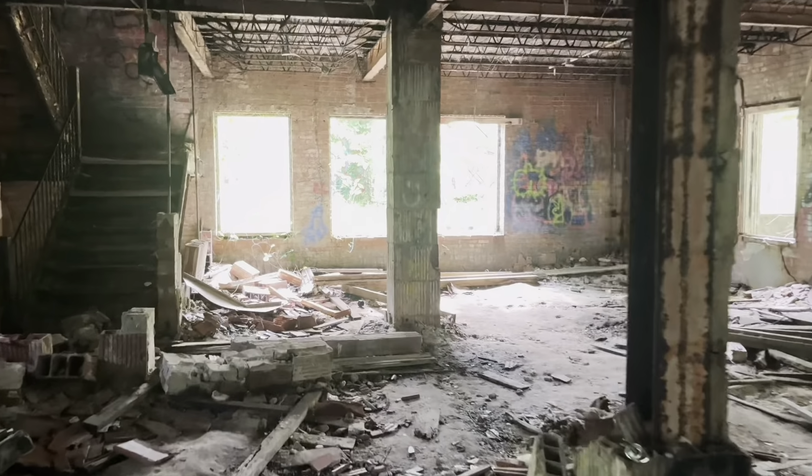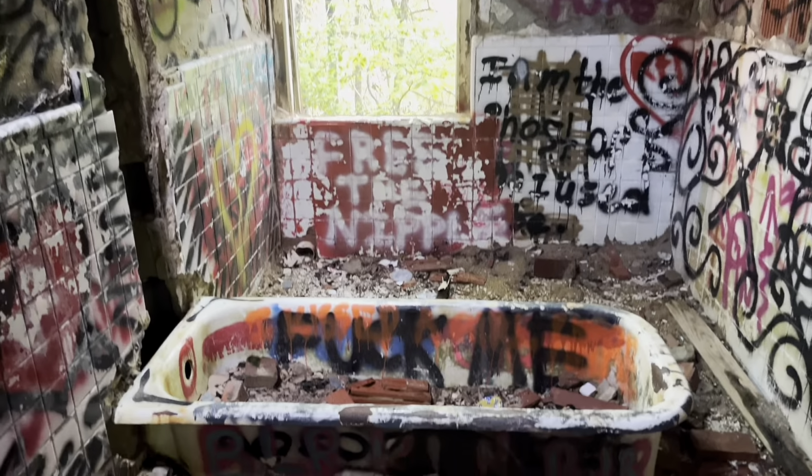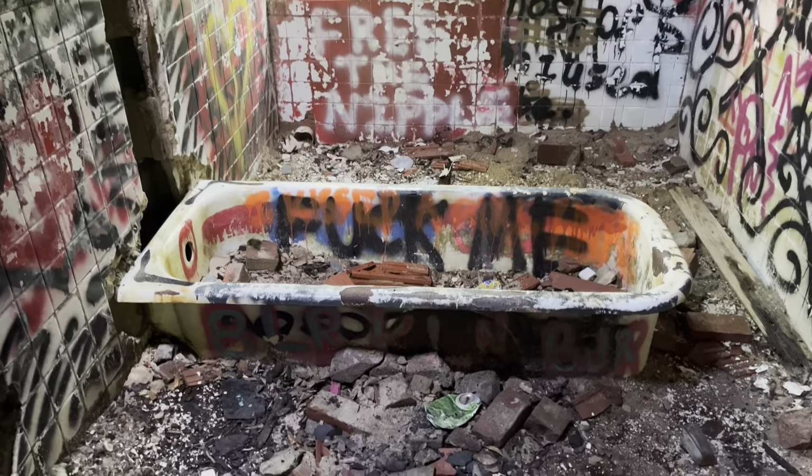The building and the nature that is coming through the floors and the windows and the ceiling have just made almost like natural art. How beautiful. That might be the first thing that I've seen that is still intact, a tub. Sorry for the profanity on it. Not like I can do anything about it. But you can tell most of this was done by kids as far as the graffiti and vandalism is concerned.